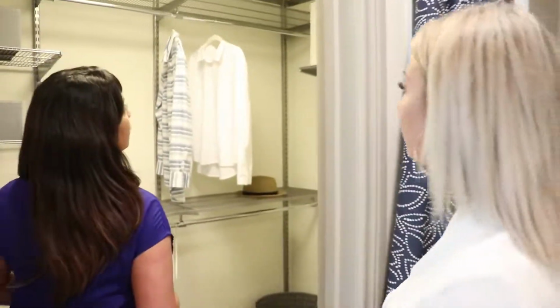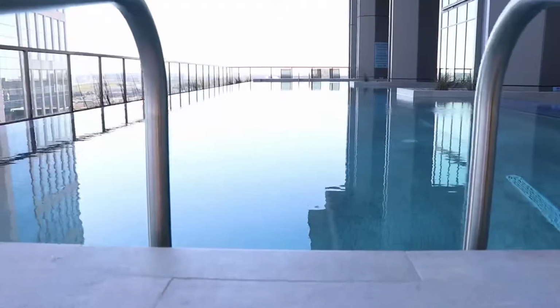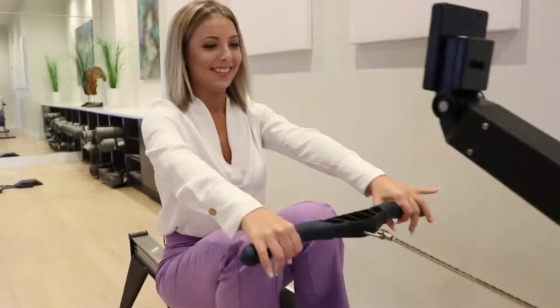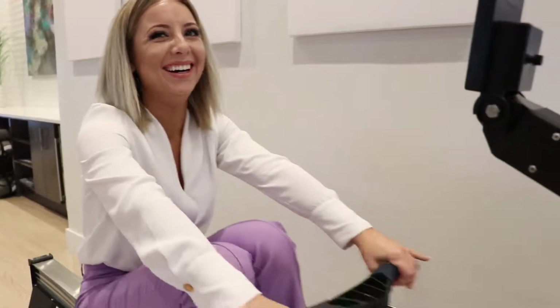People always love the closets. There's a lot of shelving here. So these are all customizable? Yes. You have this gorgeous infinity pool that overlooks the entire city. You also have this flex studio, which, surprise, surprise, check out this awesome row machine.